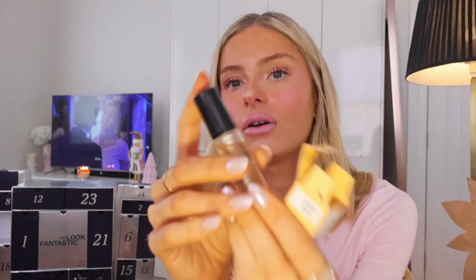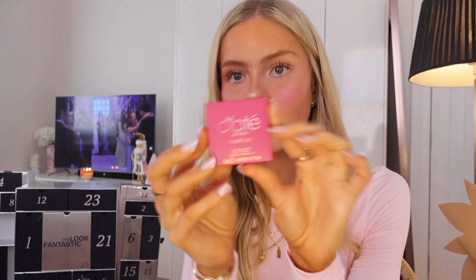YSL day 18. Haven't had some skincare in a while from YSL, so exciting. That one has cactus flower, moonlight cactus flower, and glycolic acid. Look Fantastic day 18. It's a long one. Ooh. This is my first bubble wrapped one from Look Fantastic. Oh, I've seen this brand before. This is a UK brand, right?